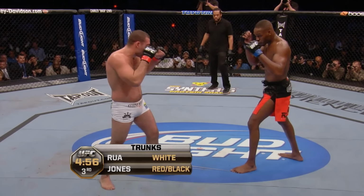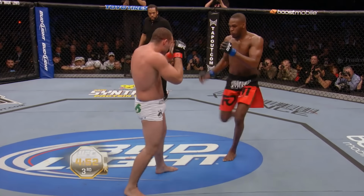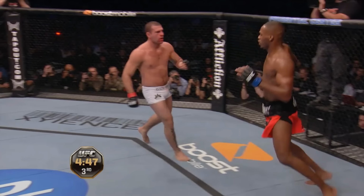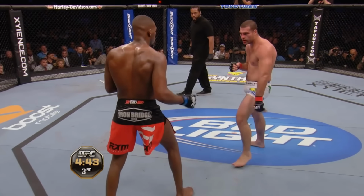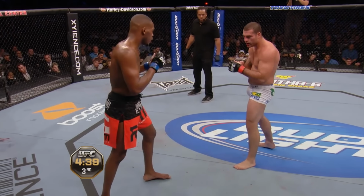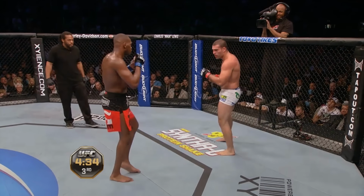Shogun and Jones. Shogun's got to try to find a way to keep this on the feet and land something. On the ground, he has nothing. Jones is just too big, too strong. Threw the late kick and got taken down in round two. His face is slowly becoming a swollen mess. Uppercut, followed by the hook.